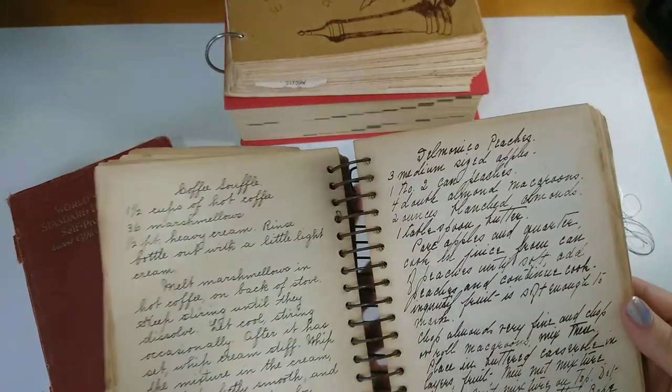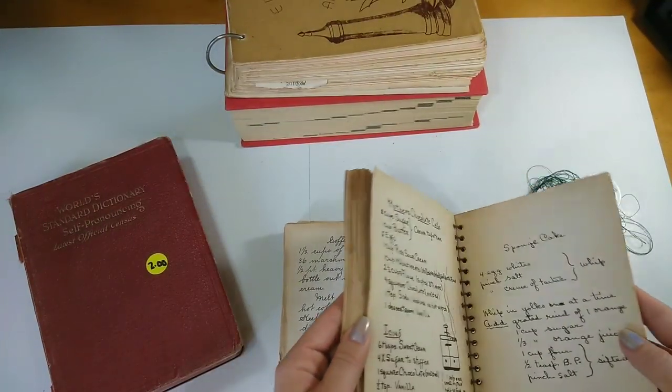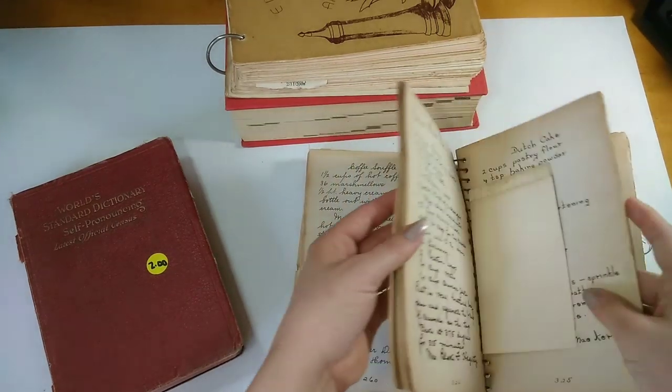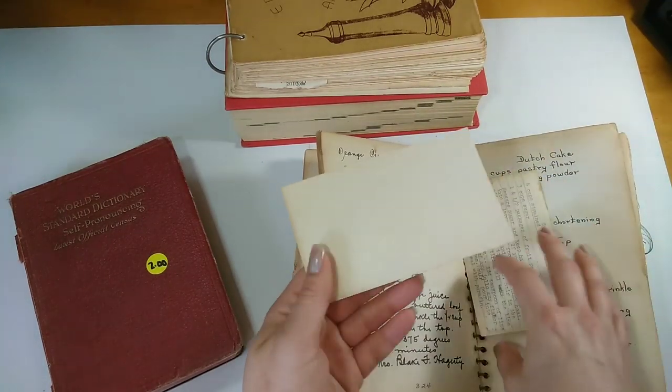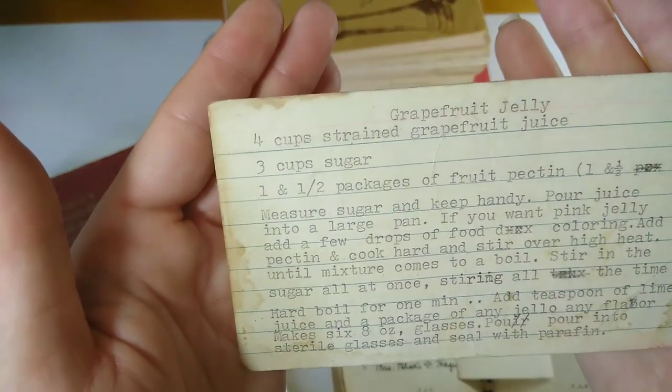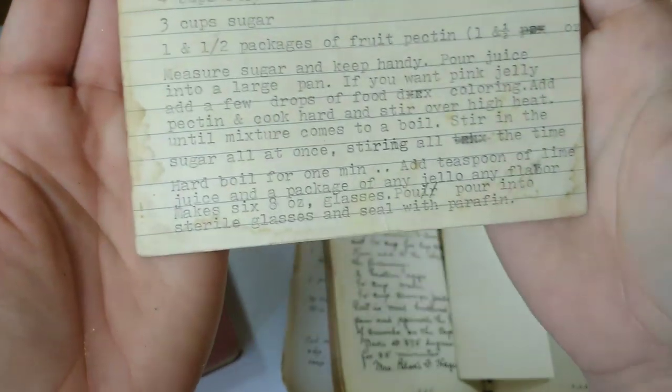So, yeah, it's really cool. There's quite a bit more. I mean, this thing is just chock full of different recipes and little illustrations. Oh, what's this? This is blank but aged. This is typed up. Grapefruit jelly.